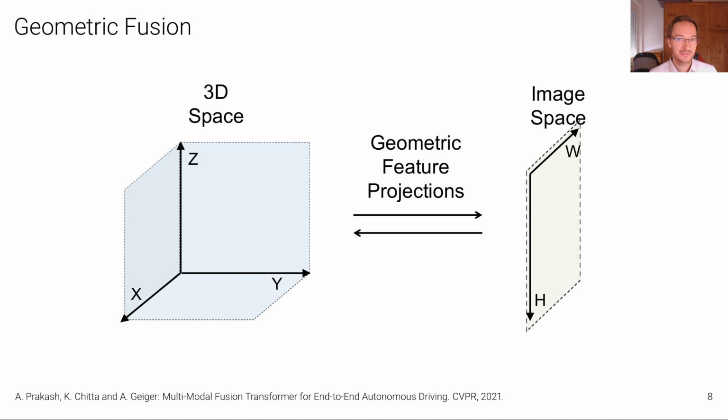One way of combining different modalities, particularly in this case modalities in 3D space like the LiDAR point cloud and the image modality, is to use a geometric feature projection. In this case, we're taking 3D points from the LiDAR scanner, computing features in 3D space from the point cloud, for example using a PointNet-like architecture, and then we're projecting those features directly onto the corresponding pixel location based on the calibrated sensor information. This is what we call geometric fusion, and it's a popular approach to fusing this multimodal data in 3D and 2D space.